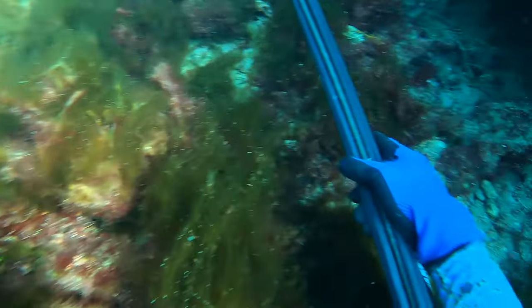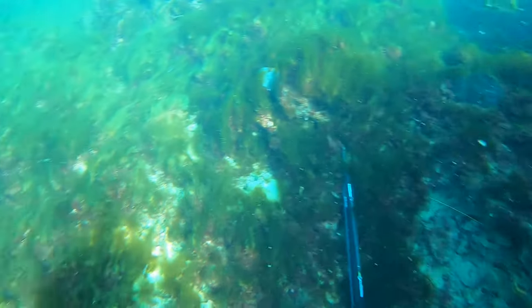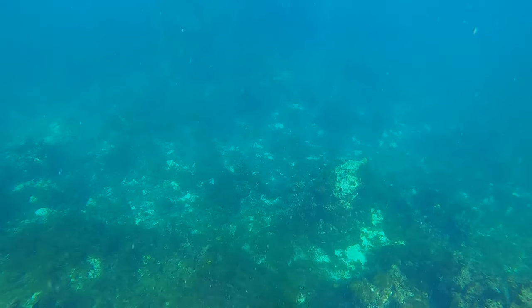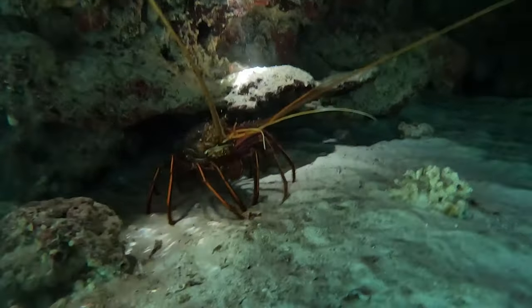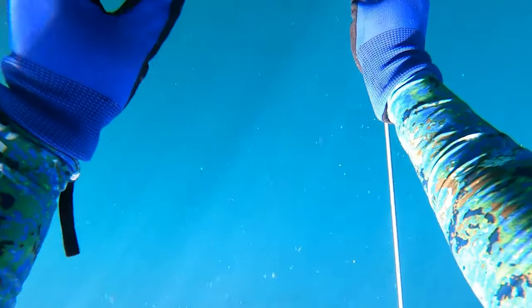A change of plan, I spotted a crayfish. I dropped the gun as a mark in front of them. I resurfaced for a gulp of fresh air and prepare for a long dive. Crayfish. I dive back down, super excited. The adrenaline is pumping, but still trying to relax.